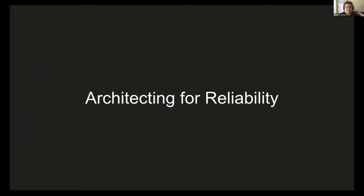SPIRE is a very critical part underlying all of our infrastructure, and it's ultimately very complicated. It's still a young project, and we have to learn about it. So I want to talk about all the different things that we're going to go through, and the first of that is how do we architect to have a reliable SPIRE instance.